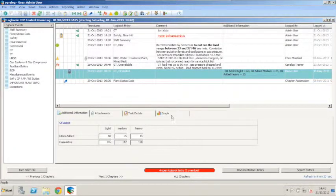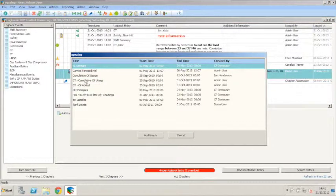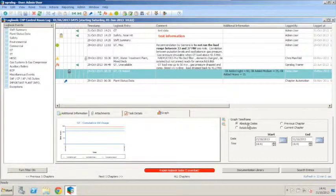But as well as being able to create a simple graph, I can also add a graph. And I have graphs that I've created earlier on. I can select one of those, select Add Graph, and my graph will now appear in my logbook. And anytime this event is shared or reported on, my graph will also appear in the report.